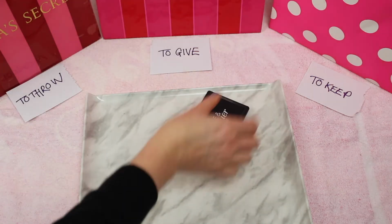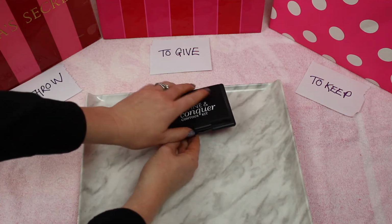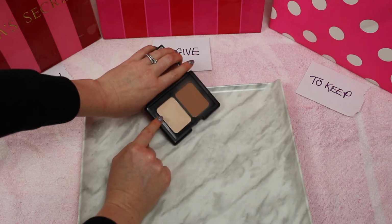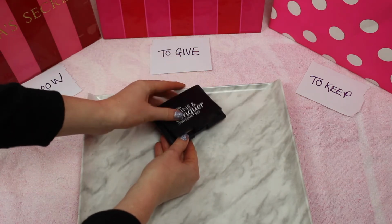And then this one is the 17 Define and Contour contour kit, which is a mouthful to say, but I really love this shade as a bronzer, and this is great for setting foundation. And also I love the fact that this compact has a mirror, so I will be keeping this one.